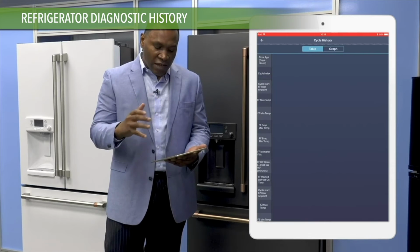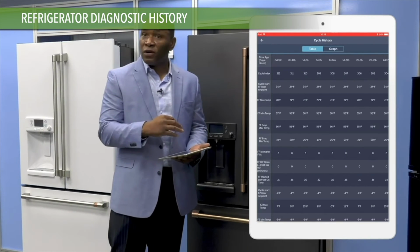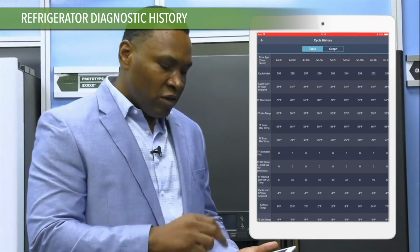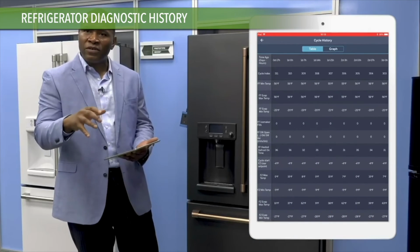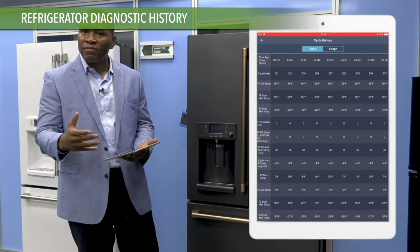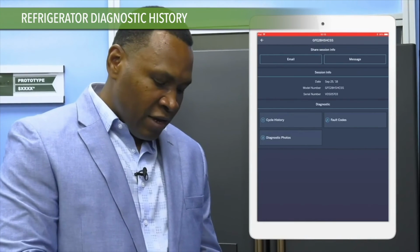So you can look at the cycle history that existed in the appliance a month ago. So this is, once again, all the data. You can graph it. You can do all the same things you can do with cycle history that's captured from the appliance in real time. So it's a look into the history of the appliance.